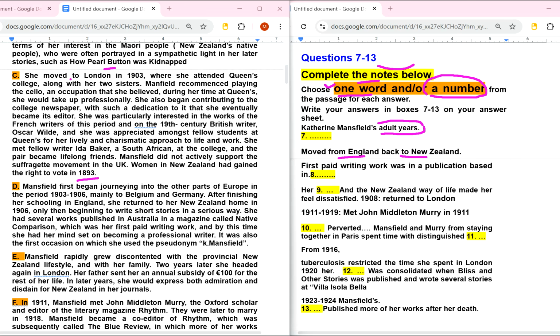Okay, so London adult year, moved from England back to, she moved to London in this. Okay, now this we have read it. So let's try to find it here. Mansfield first began journeying into other parts of Europe in period this and this. Back to England, from England to New Zealand it is given. Okay, England is also there. Let's read it. So began journeying into other parts of Europe in 1903 and 6, mainly to Belgium and Germany. After finishing her schooling in England, she returned to her New Zealand home in 1906.